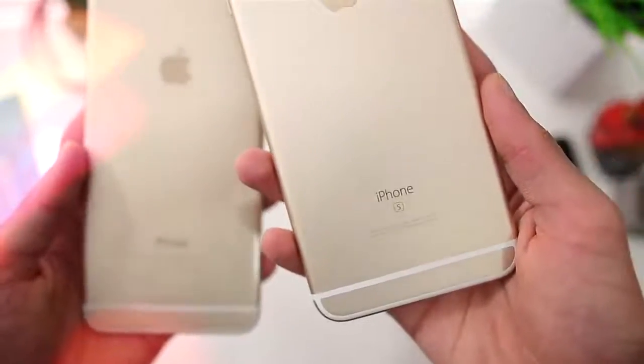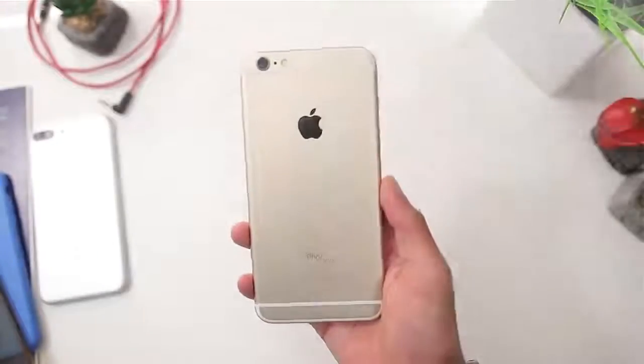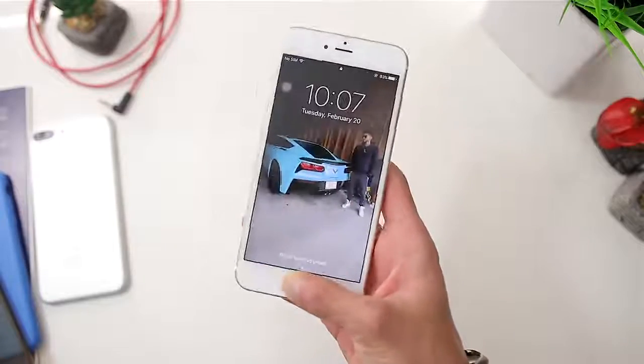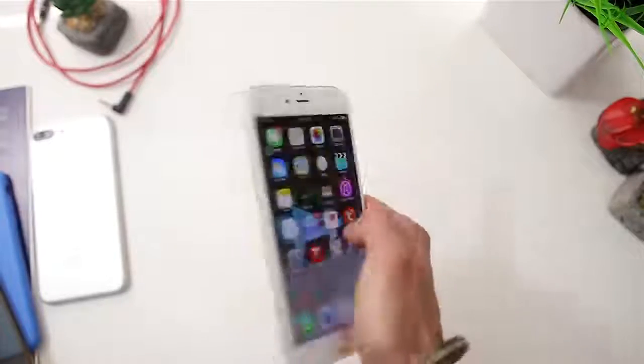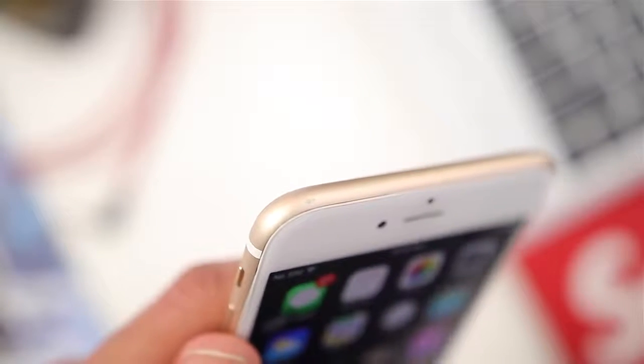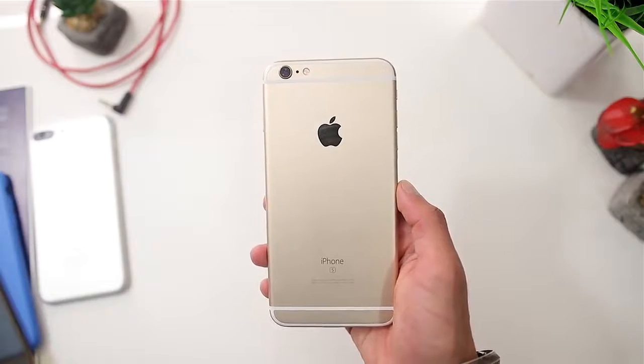Besides that, I have the gold model right here in the Plus edition, and so far in terms of body and build quality, the 6s has held up pretty well. I can't even count how many times I've dropped this thing and how rough I've been with it in general. But I always had a case on it, so the body is in pretty good shape other than some small scuffs and scratches.